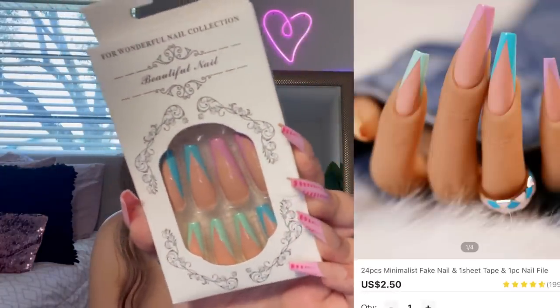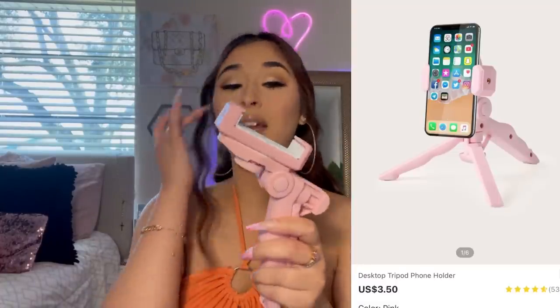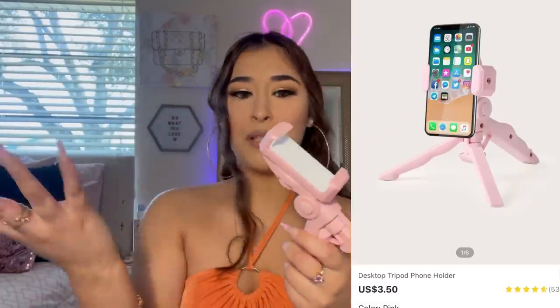Very cute. Okay, so I did pick me up a pink tripod. No reason. It's pink, and yeah, no reason. But you can move it, adjust it the way you want it.